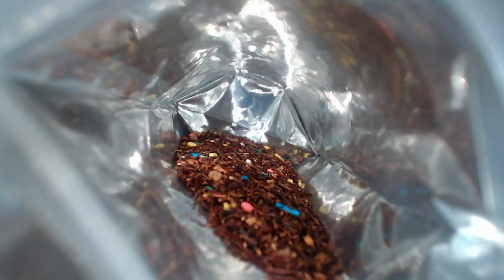So first off, I do want to talk about the tea that I'm drinking tonight. It is a birthday cake tea by David's Tea. Let me show you guys what it looks like. As you guys can see, it's a really fun looking tea. I mean, the name alone kind of got my attention, but then when I saw that there were sprinkles in it, I was like, that's really fun.